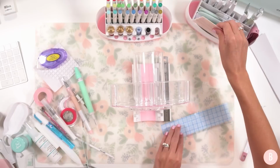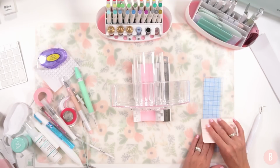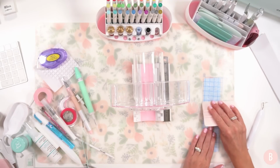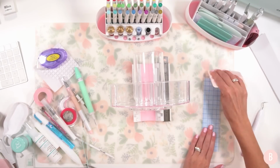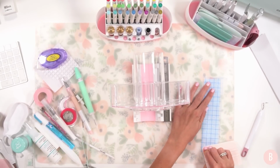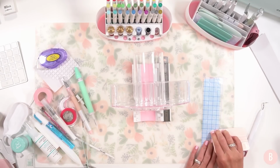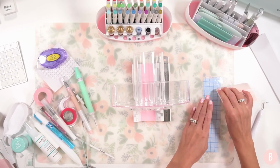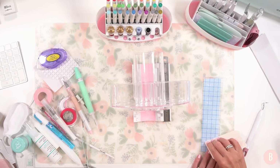And then grabbing my scraper, I'm gonna really be gentle because those little pieces are so fine that if you go too hard, you can scrape one up. And I have done that quite a few times, and there's really no remedying it unless you're super lucky, because sometimes it folds onto itself. You know what I'm talking about if you've done it, and it's just a mess, and it's just recut time.